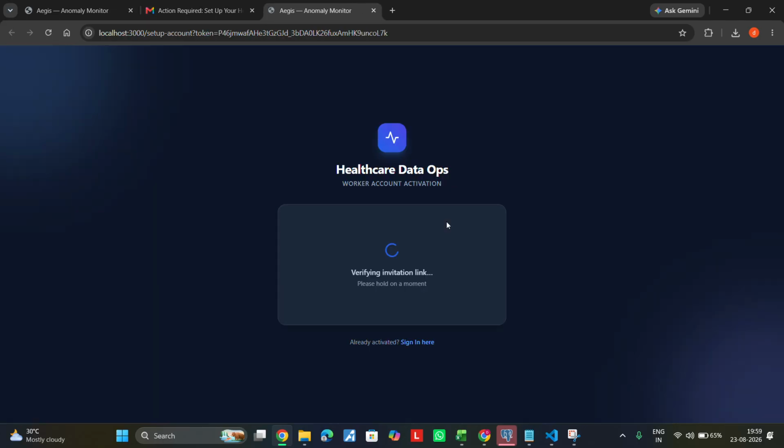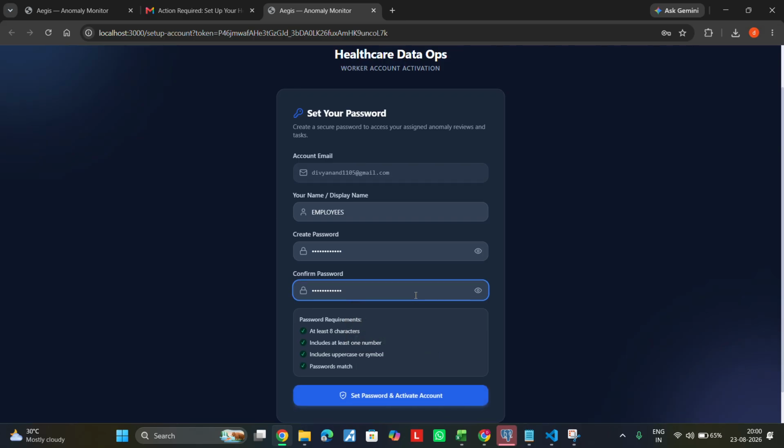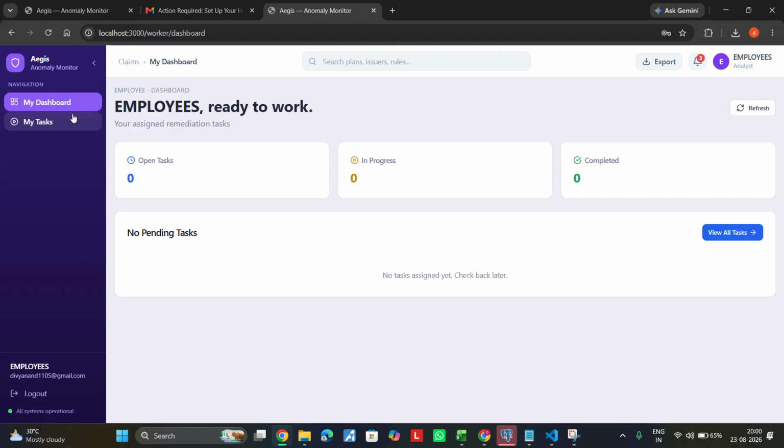Let me set up my account and password. Yeah, the account email, the name which has been displayed. We can also change the name. Let me say employees, and we need to set a password which should match the requirements. And everything has been set. Let me set the password, and we can redirect to the employee dashboard. Yeah, the name has been updated and the dashboard has been created. Let me go to the admin side.